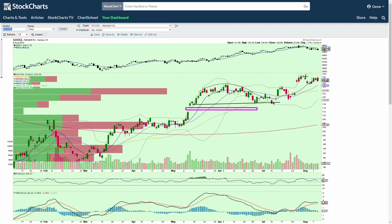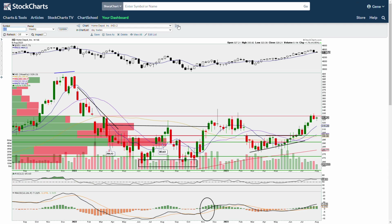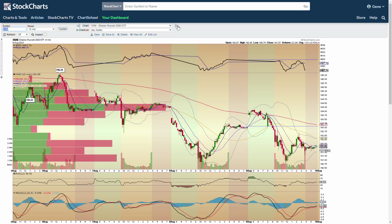So Google right now is just a lower high. See what this is going to do, if it can roll over and move down. I like the MACD still, possibly can still open back up. Moving averages don't look that bad. Keep an eye on it. You got a gap down there. If we get in that gap, we're looking for a move lower. Home Depot holding in at that resistance level. Still got to clear that resistance.